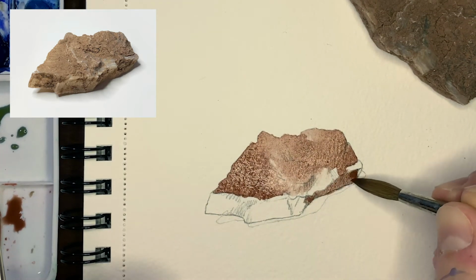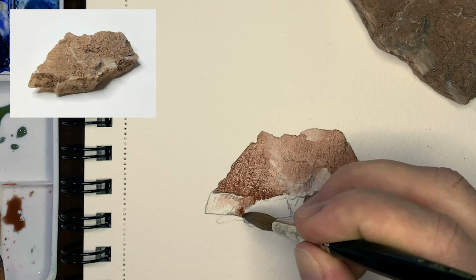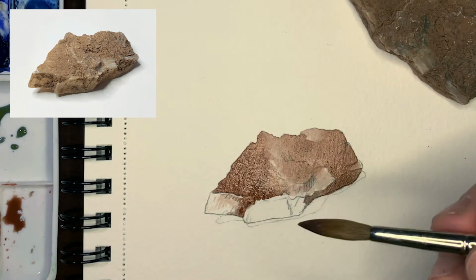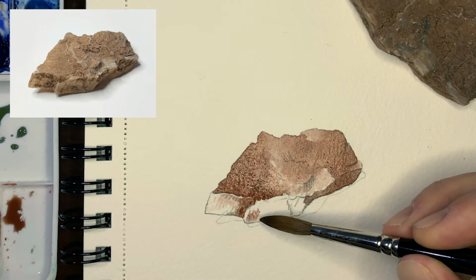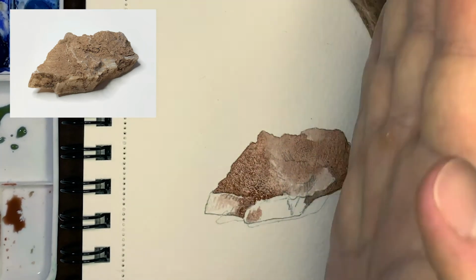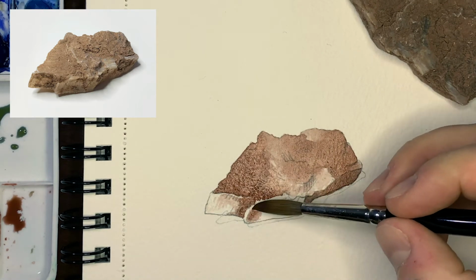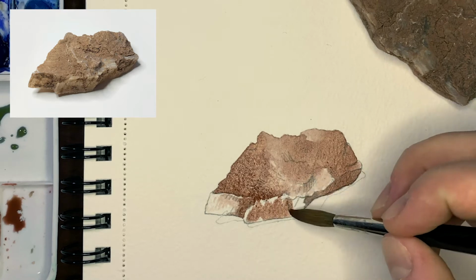And one thing I'm doing here as I'm working is sort of subconsciously I'm aligning some of the brush strokes with the planes or facets that this rock has. And so in this case, for example, we have this really clean cut that has like a verticalness to it. And so instead of painting my brush strokes any which way, I'm kind of going with the grain. And I find that that helps convey that facetedness that's in this rock.